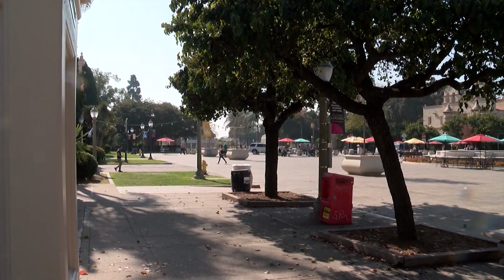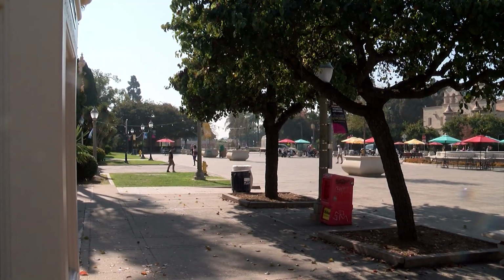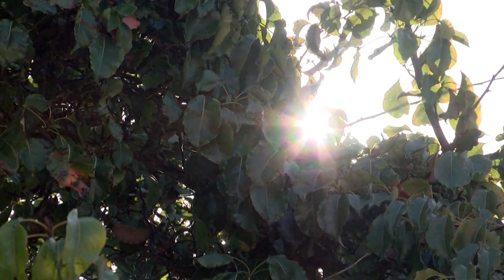I think that we could do it, but again, we have to be able to focus in on the resources that we think are important and able to get to that goal. So what does a 35% tree canopy look like? Well, it looks a lot like Balboa Park, which has more than 15,000 trees. But not every city neighborhood enjoys that same environmental benefit.